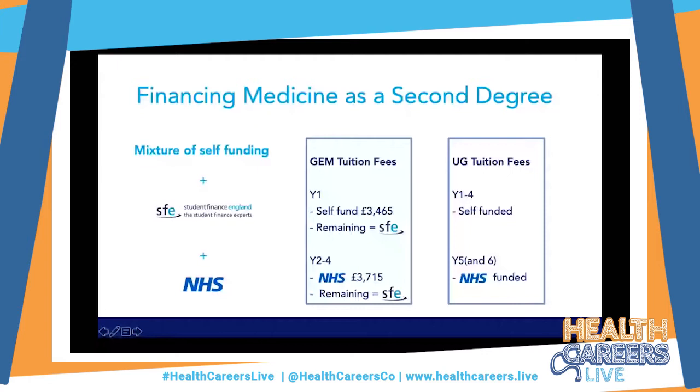So we'll just do undergraduate first. If you are a graduate or will at some point be a graduate and want to apply to an undergraduate course, for years one to four, you will have to self-fund the degree. However, for year five, and if there is a sixth year on your course, then the NHS will fund your tuition fees. For a graduate entry programme, you're required to self-fund the first £3,465 in the first year, and Student Finance England or wherever you are will fund the rest of it. Then for years 2 to 4, the NHS pays the first portion, and for the remainder you can take a loan from Student Finance. So the graduate entry option does make it a lot more affordable because there is more help from both the NHS and Student Finance.